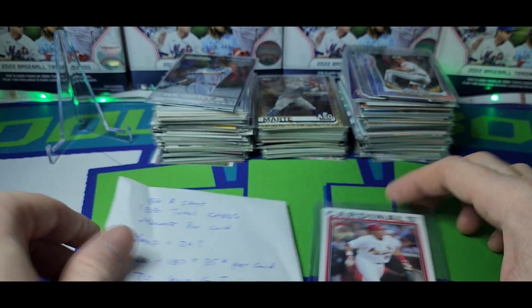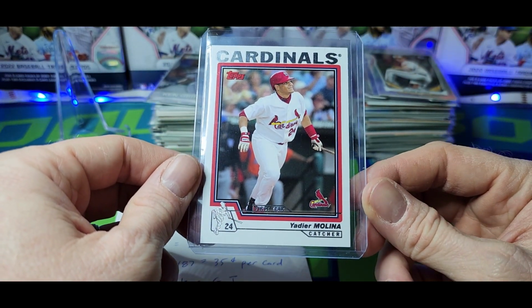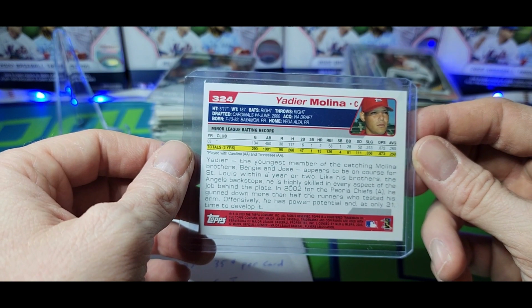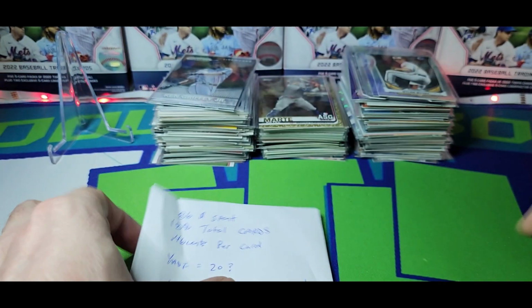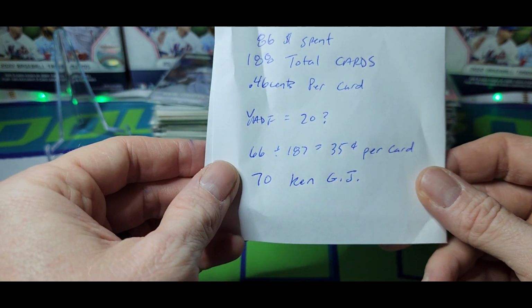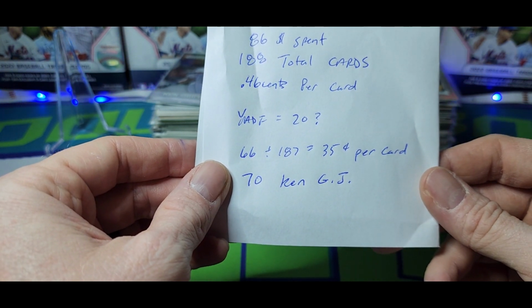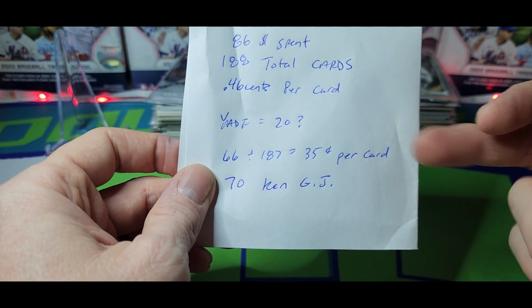But one of those cards that I got, I didn't know it at the time, but it turned out to be, I guess this is Yachty's rookie card. I checked this one out when I got home, and it looks like this is selling anywhere from 20 to 30 bucks online. So if that Yachty actually sells for 20, that would bring the total spend down to $66 at 187 cards, and that gets me to 35 cents per card, which is right where I want to be.